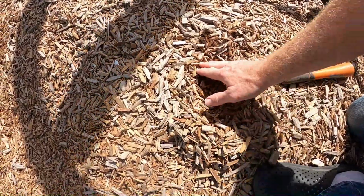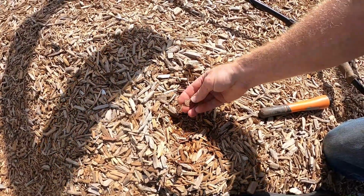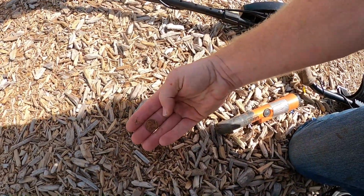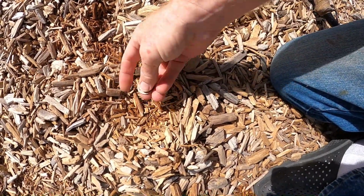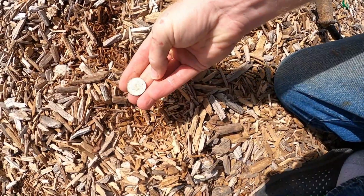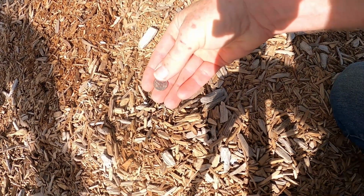Probably another penny. There it is, right there. Yep, another shield. There's another one. That's also a shield. Yeah, there's a good find. Right there. Check that out. Quarter. 2021. Nice. Just uncovered a dime. Nice.